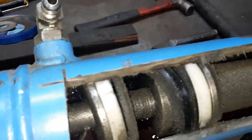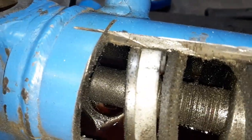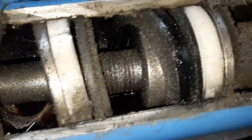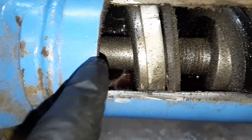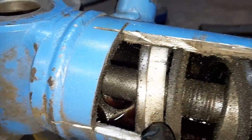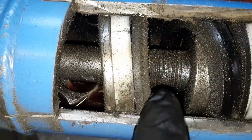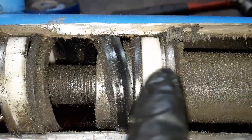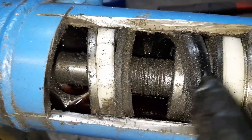Okay. So there's the nut down in there. It looks like it's what they call a two-piece piston. So the nut actually holds the piston on. The piston has come loose. Actually, the nut has come loose off the end of the rod, which has allowed everything to wobble around in here. And that's why when you put oil in here, it's been able to sneak through.